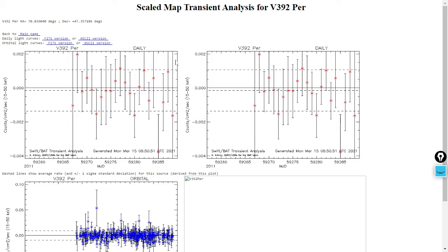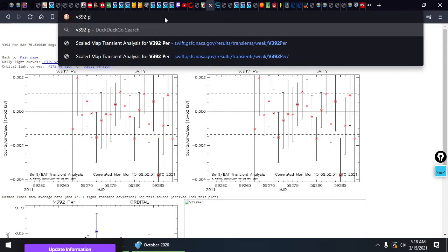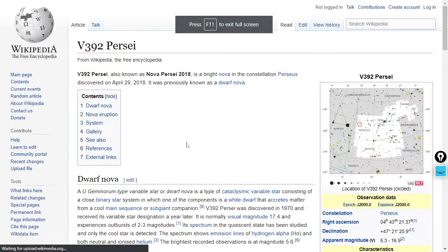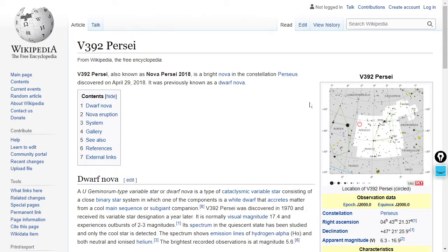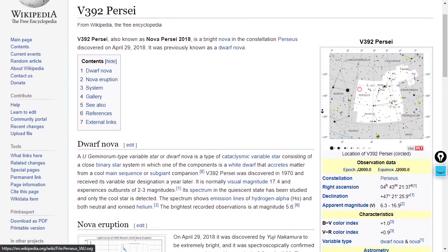So let's just do a quick search here. V392 Per. No idea what that might be. Probably a star. V392 Persei. There we go. It's a bright nova in the constellation. So this is interesting, a dwarf nova. Perhaps this requires further study.